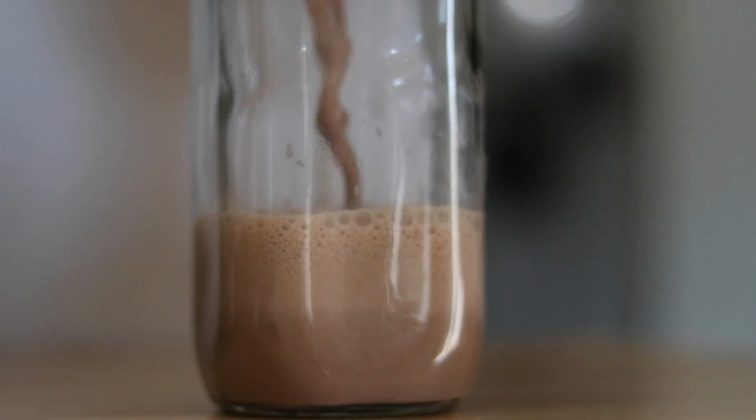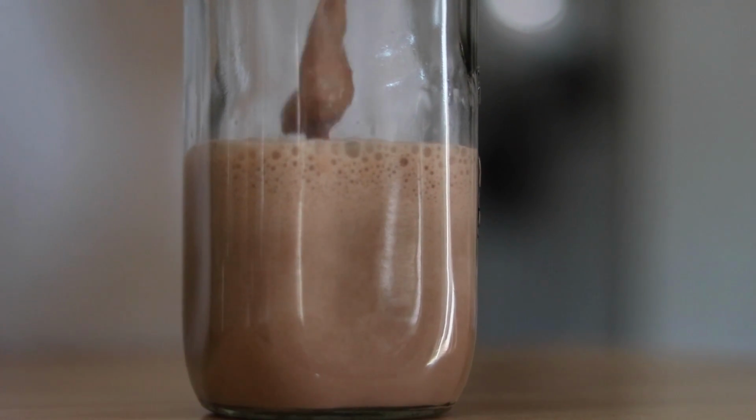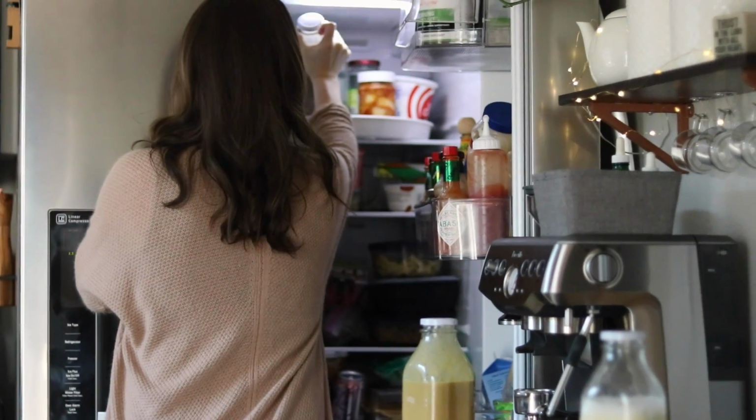And once it's all mixed in, I let it cool a bit before transferring it into my reusable creamer bottle. This recipe makes about 16 ounces and can be stored in the fridge for up to 10 days.